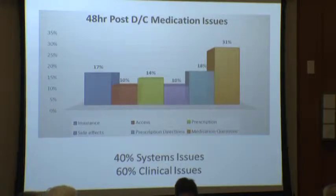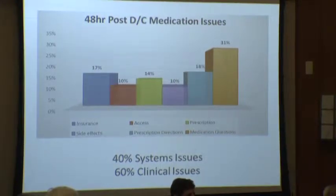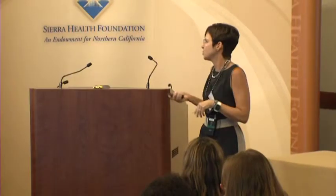And if you look at those, many people have medication questions. They don't understand their prescription directions, and they're not going to take it until they do understand it. Or they have that famous side effect question. And again, it isn't that I'm having one, but I'm afraid of one, or my neighbor had one. And so these are the issues we found in our 48-hour discharge program.